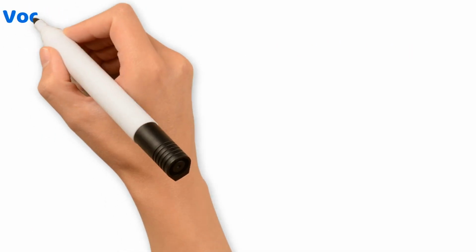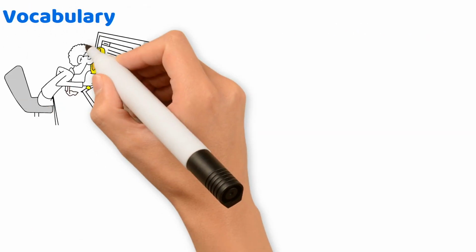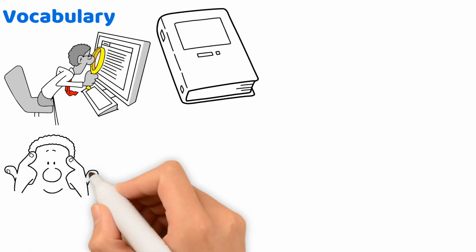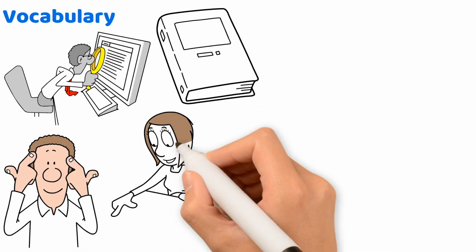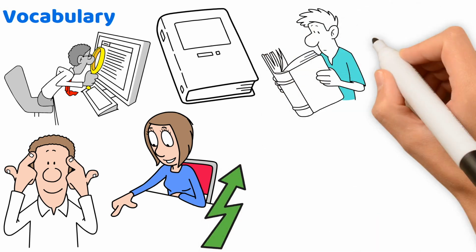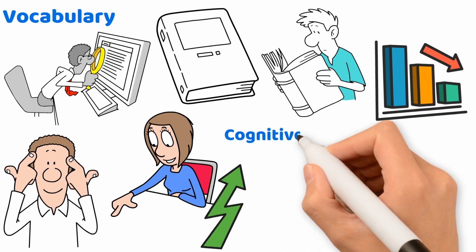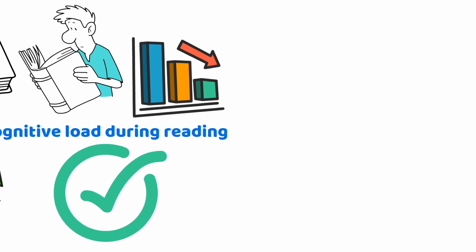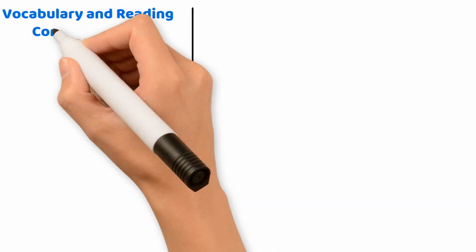First, let's talk about vocabulary. On test day, look out for questions that link vocabulary knowledge directly to reading fluency. Understanding the meaning of words being read not only helps the reader to read swiftly and accurately, but also enhances overall reading fluency. This is because familiarity with vocabulary reduces the cognitive load during reading, allowing for smoother and faster processing of text.